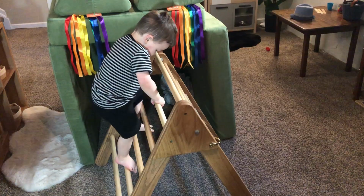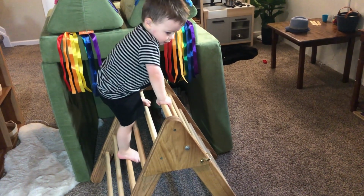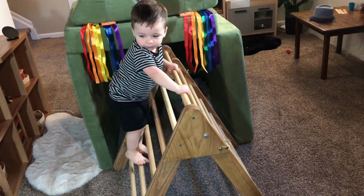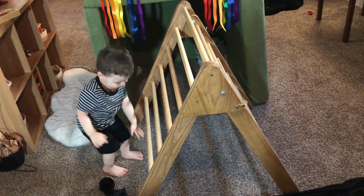These are a wooden triangular structure with dowels that go up each side so your child can use it to climb, which is great. I like to put ours at the front if we're making a house with our Nugget. We use the Pickler as the entrance. I have used the Nugget on the floor as a crash pad while my son plays on the Pickler Triangle. There's so many things you can do with a Pickler as well. You can even find adjustable ones that have more than one movement point, which is really cool.